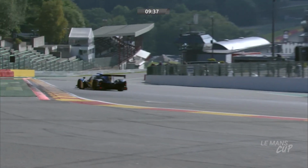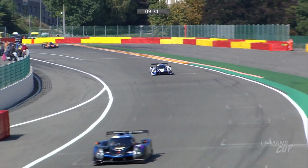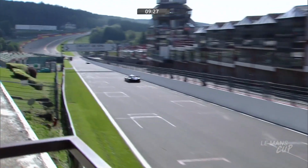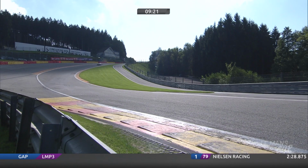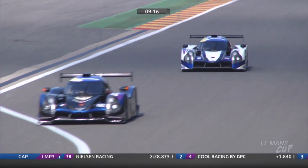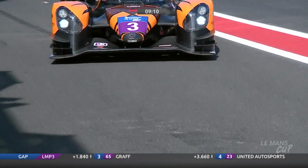We have the Michelin Le Mans Cup LMP3 cars to keep you up to speed with as well. And the quick times are starting to come through. Tony Wells to the top in the very early stages, Graham. Indeed, 2:28.875 for the number 79 Nielsen car. Tony Wells has put that time in. It's Alexander Coigny in second place, 2:30.715 in the number 4 Ligier. And Andrea Chilla, it's Andrea Chilla, isn't it, in the number 65.